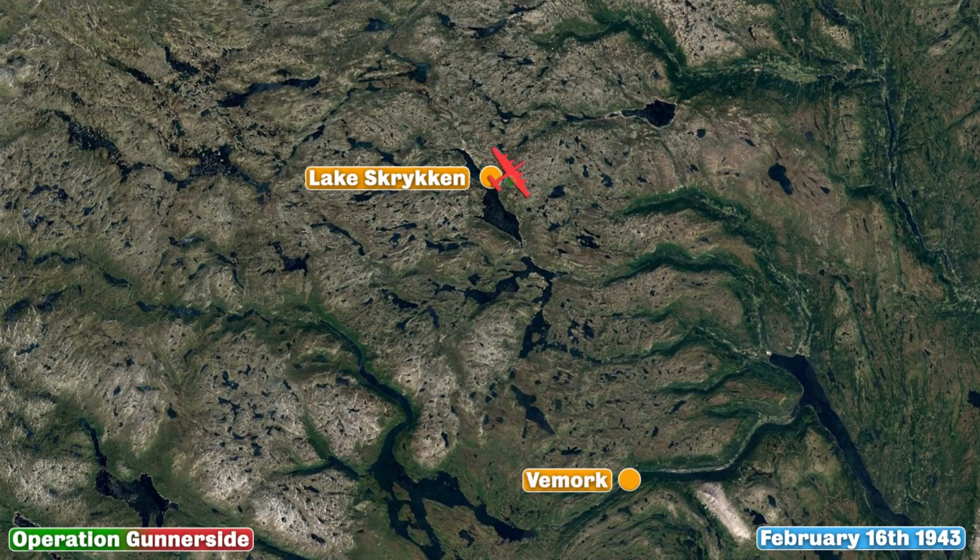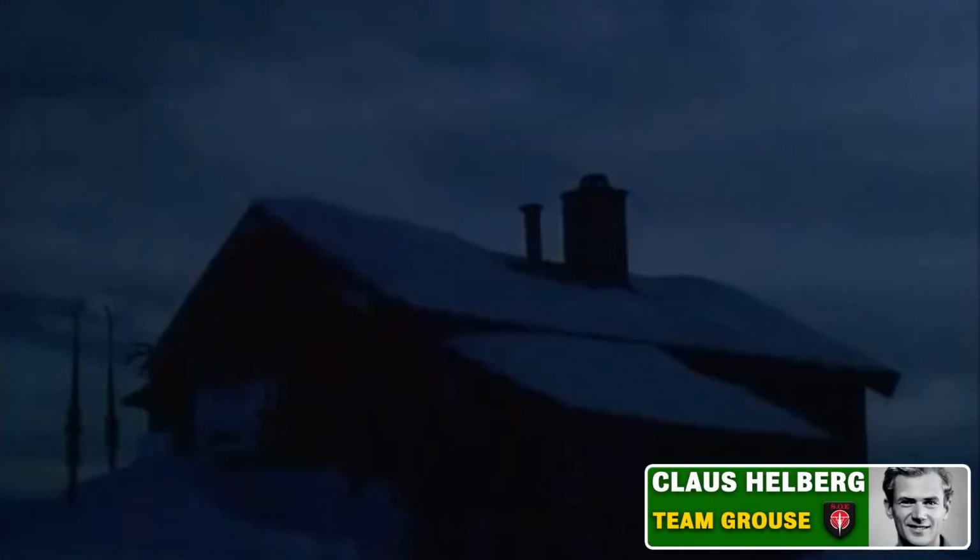16, 1943. They were 30 miles north of Vemork, and the long trek to rendezvous with grouse was frustrated by nasty winter storms. By February 27th, Gunnerside and grouse were finally together at a small log cabin a couple of miles north of Vemork. Sergeant Hellberg reported the details of security at the plant to the group.